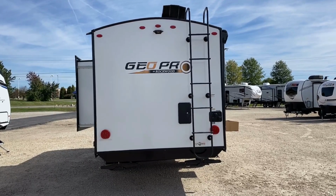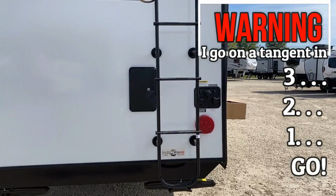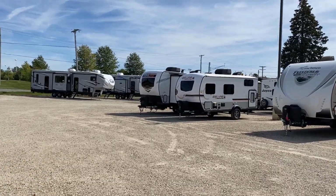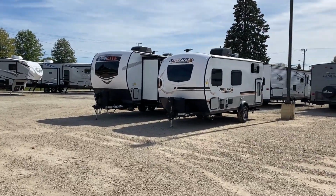Now on the back side here, there's a couple things you don't often find on little campers, but that's one of the things I love about Rockwood, is their consistency. Like, look at this, big brother, little brother over here, just to give you an idea. I totally obviously just saw something shiny, and I totally went off the reservation here, but we're doing it live!